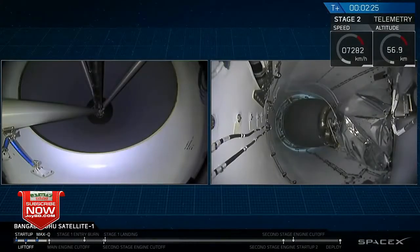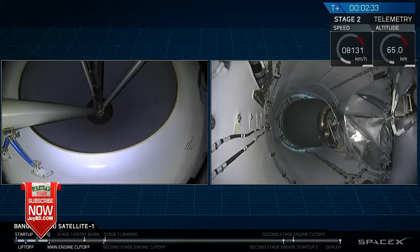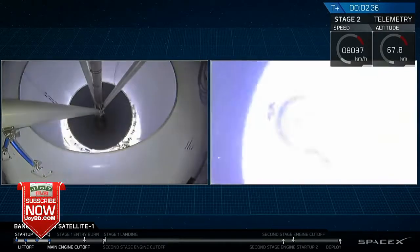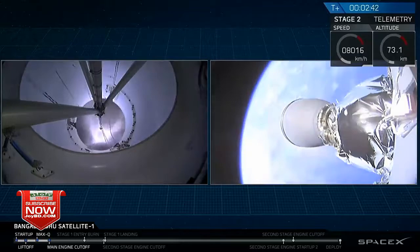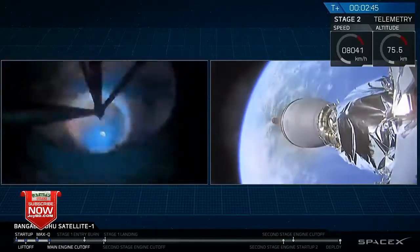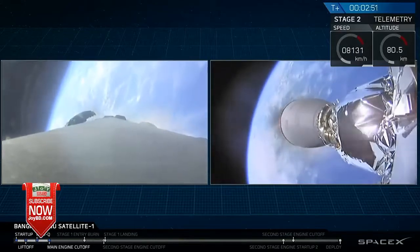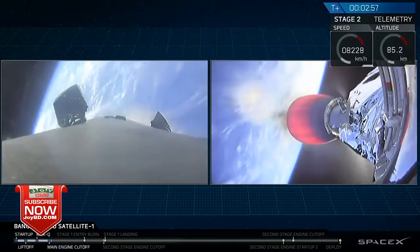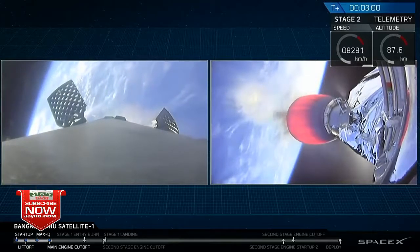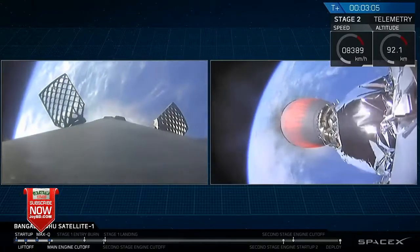Cutoff happening just a few seconds from now. ECO. And there you saw those events occurring just as planned. You can even see some of the flicker from the Merlin vacuum engine plume in the cameras as that plume sort of interacted with the top of the interstage there for a moment.